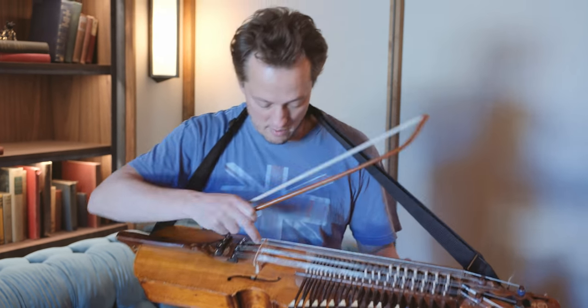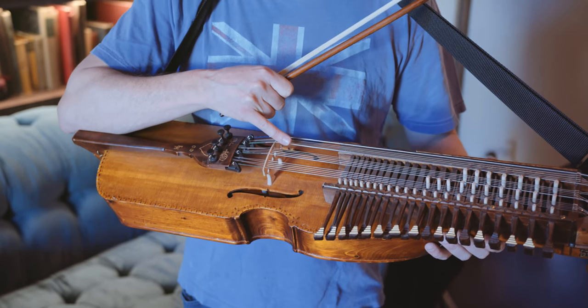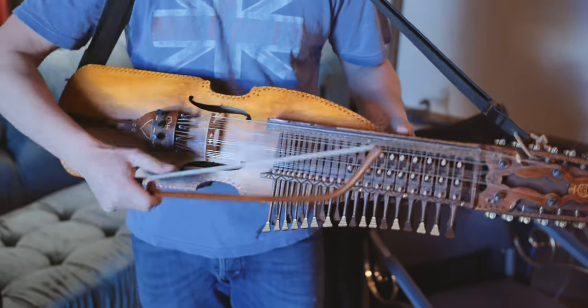This is a really beautiful sound. As you can see, there are sympathetic strings. There are 4 in between each of your melody strings, and then you've got these tabs or these keys that press in the string where you want to play.